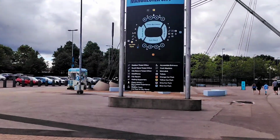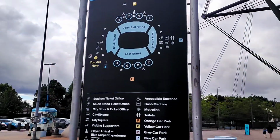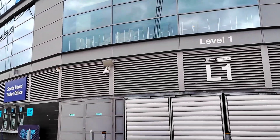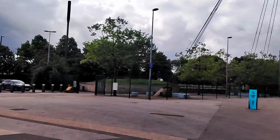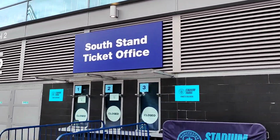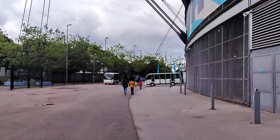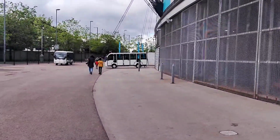This is the stadium ticket office. You can see here, around the stadium, the South Stand ticket office. We are on the Manchester City Stadium Tour in the UK.